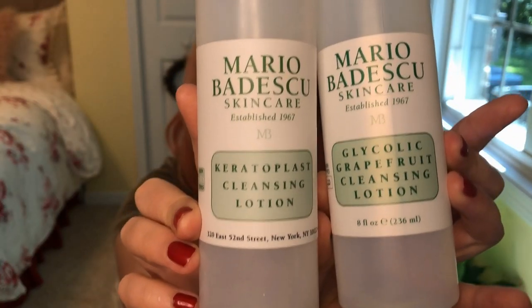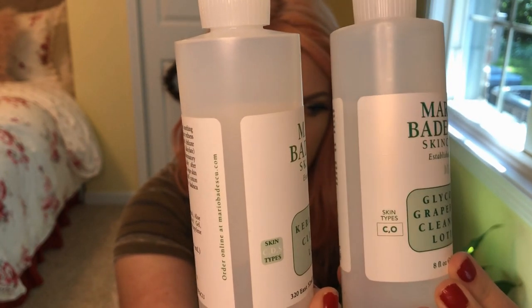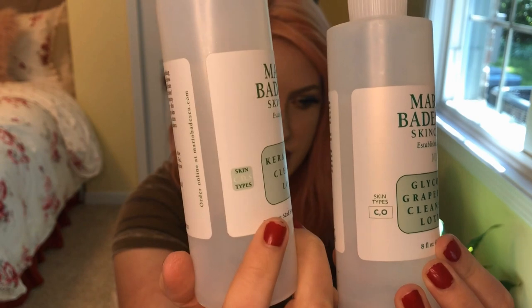Next two Mario Badescu things I have are actually toners. This one is for combination and oily, and this one's for combination dry and sensitive. That's what that skin type means.